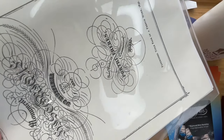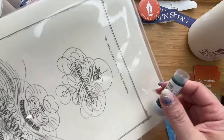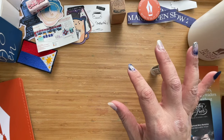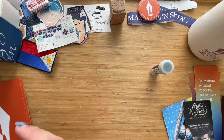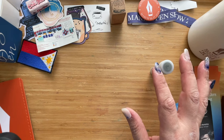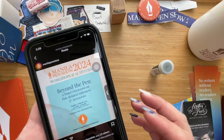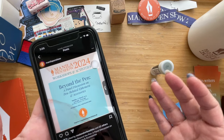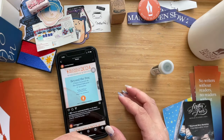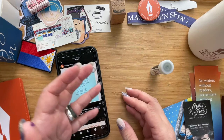One of the ink samples, the one from, oh, this one is also from her workshop, so I got these from her. And then I went to the panelist workshop. Hold up, I want to get the complete name for that workshop because it's a very, very good one to attend. So it is called Beyond the Pen. So this is how it looks. Beyond the Pen, a panel discussion on pen related ephemera and accessories, basically anything related. And so the panelists included June Castro, included Corito, and included Attorney Toto.